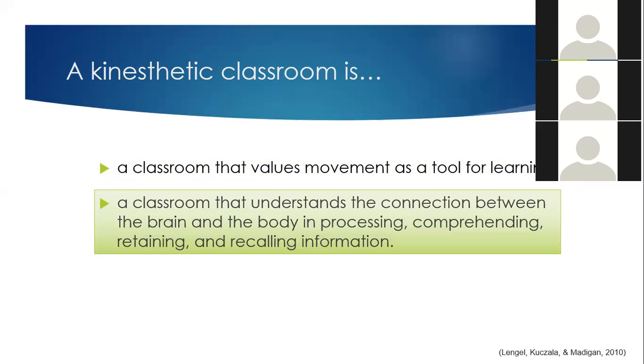A kinesthetic classroom also understands and values the connection that's being made between the brain and the body in the learning process when you're incorporating movement. In our early childhood settings, we're actually really lucky because our learning environments allow for and really support movement much, much more than our school-age programs do. And we understand that children really learn best by doing. And so we're creating and implementing activities for learning and developing skills and concepts that encourage that natural learning process. That's really what we're doing in those early childhood settings.